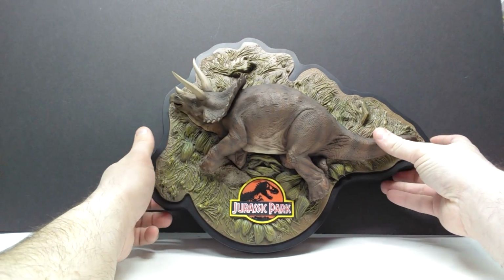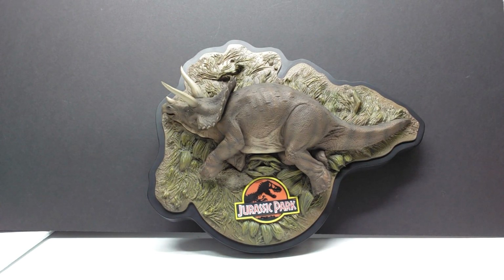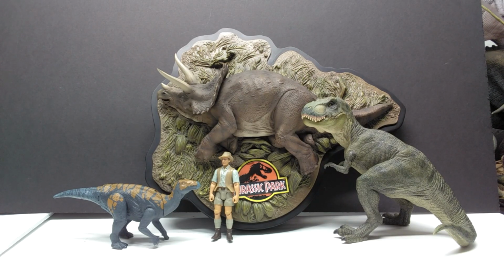But as far as we put it back here, let's see if we can balance it up like that. Oh, there we go. So we kind of have it balanced up in a better position. But as far as a size comparison goes, there is Mr. Papo T-Rex, the Attack Pack Colovosaurus, and Robert Muldoon from the Mattel Jurassic World toy line.